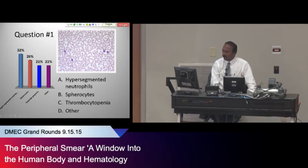Okay, we had a nice little spread there. And I cheated. This was not fair. I shouldn't have thrown an "other" there, but the answer actually is other. What I wanted to start with was basically, if I put down a normal peripheral smear, I knew most of you would have gone for it. And I wanted you all to recognize that this is pretty much what a garden variety normal peripheral smear would look like. Those are normal neutrophils.